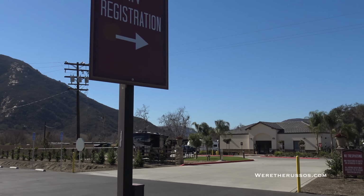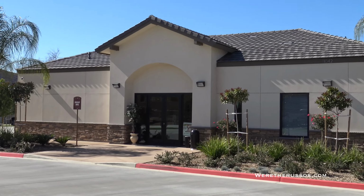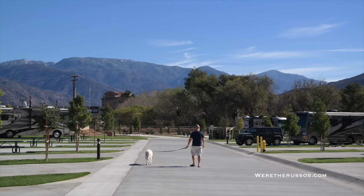Since we had a reservation, check-in was very smooth. Once we had all of our paperwork, someone from the resort guided us to our site to help us get set up. There was plenty of room here for us to detach our tow car, and there will be plenty of room for us to attach the tow car when we head out.